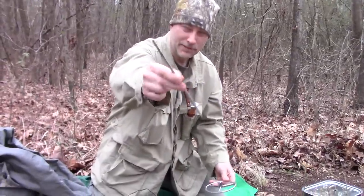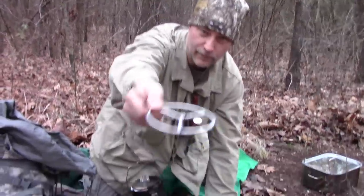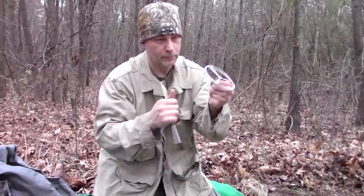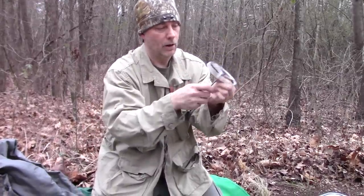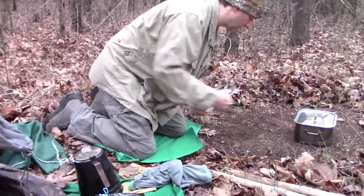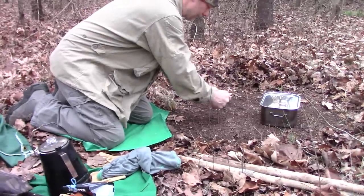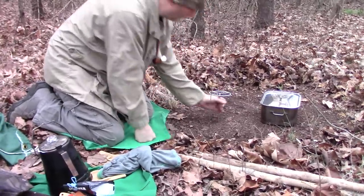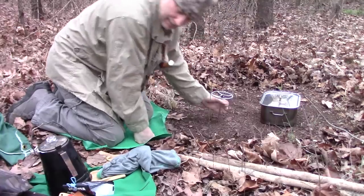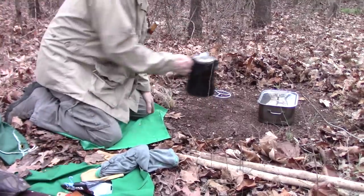Oh, yeah. It's a piece of stainless steel and a ring. And you can use this as a tent topper for putting three poles in. Or you can just stab it in the ground, look. You can just stab it in the ground like that and put wood all around it. Like that. And put this here.